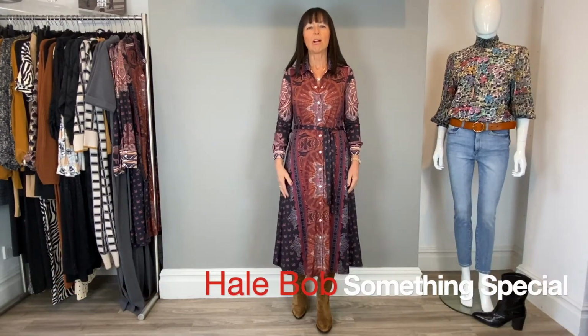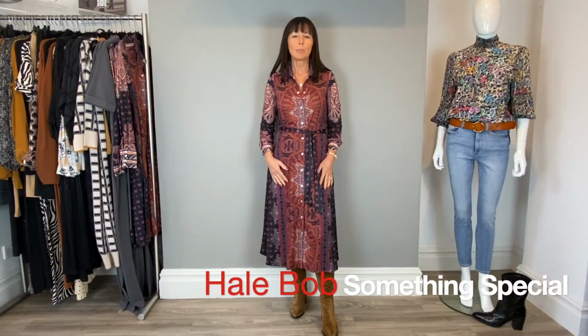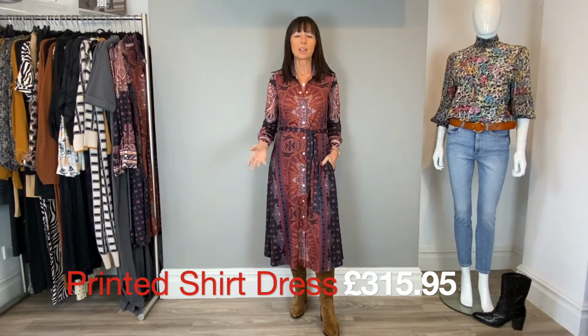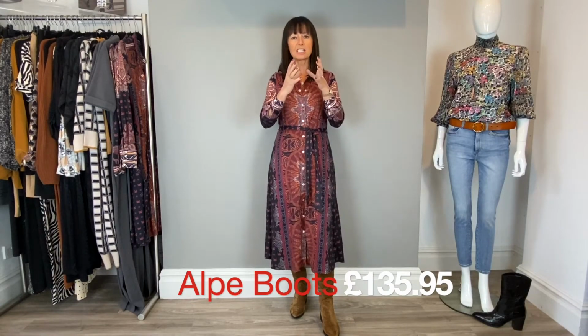Now this is the creme de la creme of shirt dresses by Hale Bob. So you've got the exclusive print again, girls, in the stretchy fabric, which is washable, but I am totally in love with this dress. It's $315.95, but I think it's worth every penny because it's just so timeless. I've teamed it today with the Alpe over the knee boots, just because they're a little bit more fitted on the leg, and with a shape like this I didn't want a really boxy boot with it, but I absolutely love it. It comes with its own little stretch belt that you can just tie or bow it or whatever you want to do, but I'm just going to pop it on with a leather belt because that does actually elevate it to another level.